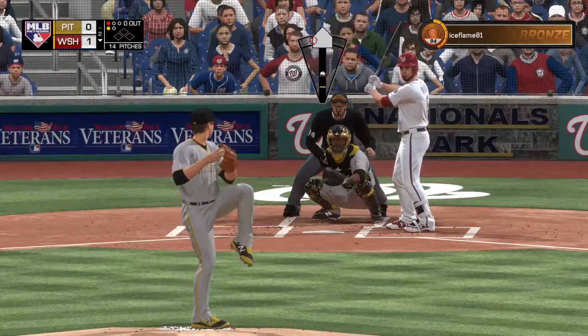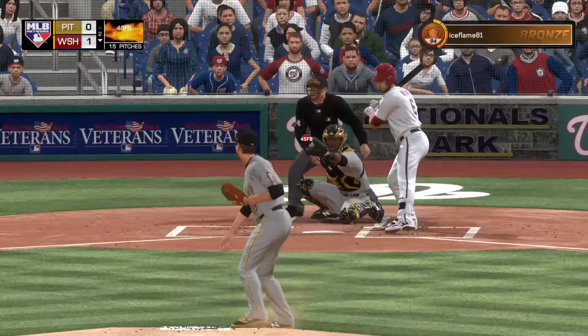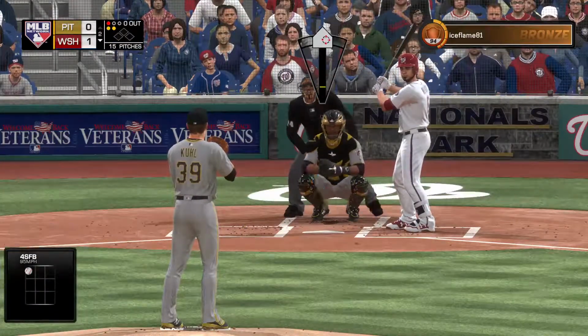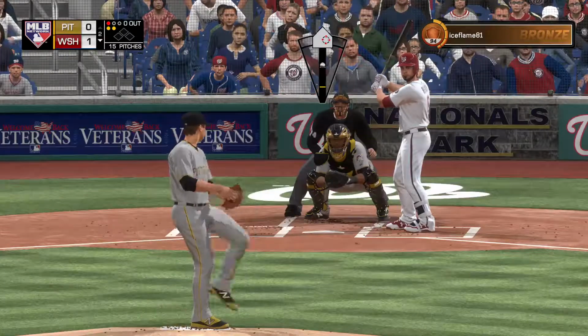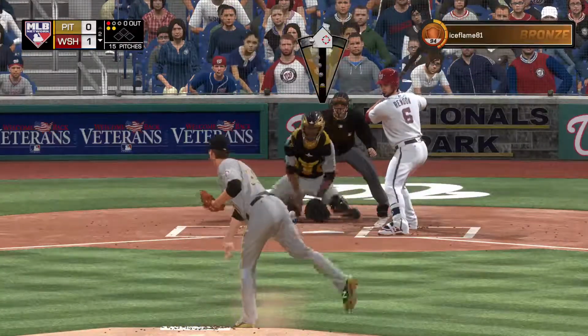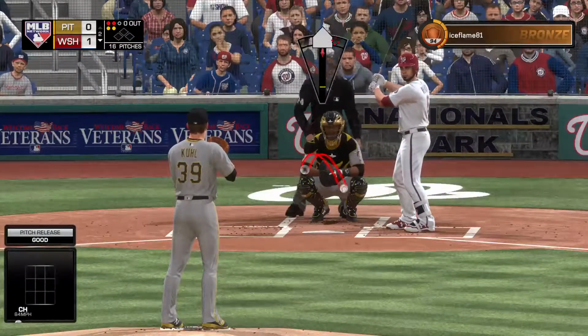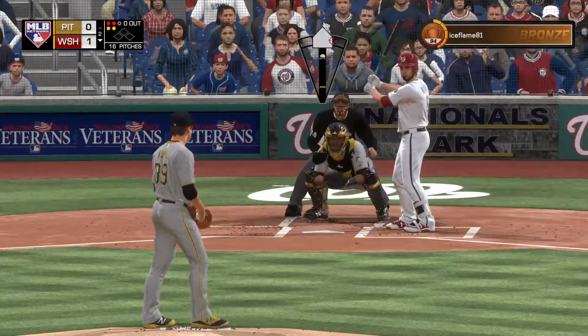From the windup, the 1-1 pitch. Takes a high fastball for a strike. Froze him with a high fastball there. We'll see if they try to climb the ladder even more on the next pitch. And a changeup here, but that's taken low in the dirt for a ball. Set to deal on 2-2.